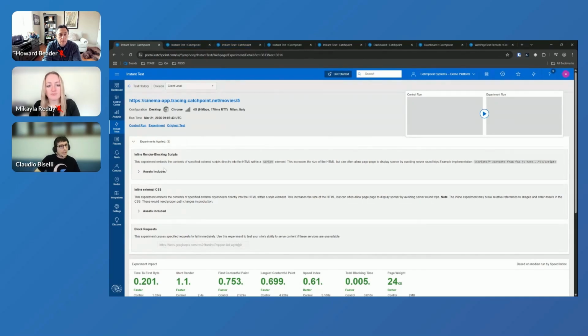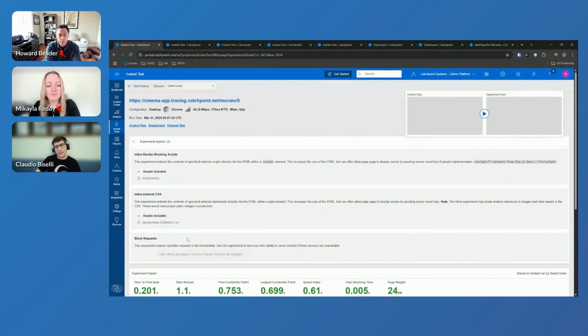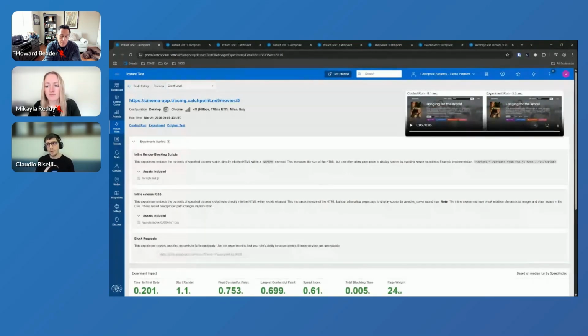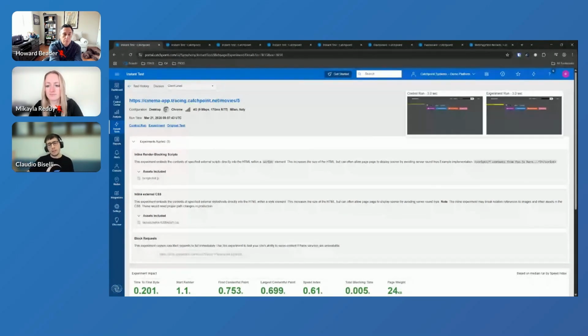So what we see is the experiment applied. I've applied here what we already discussed: blocking this, aligning this grid, aligning this CSS, and blocking this font. So the impact of this experiment, hopefully you can see from the video, is that we have a bit of improvement here. So the page, let me run it again. So the experiment one, the one on the right, seems quicker.